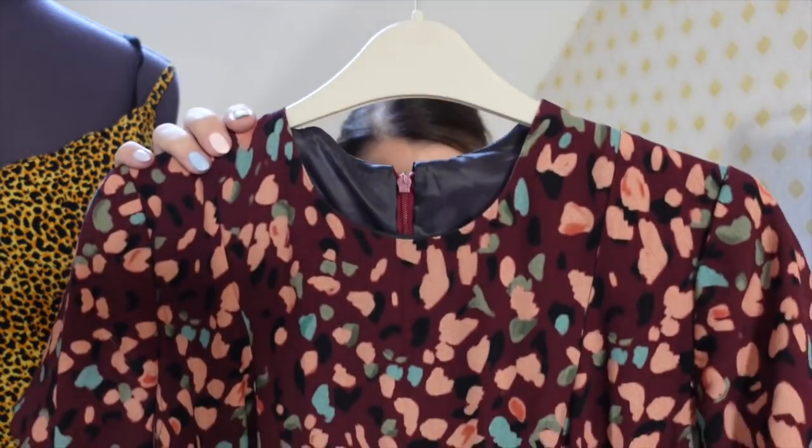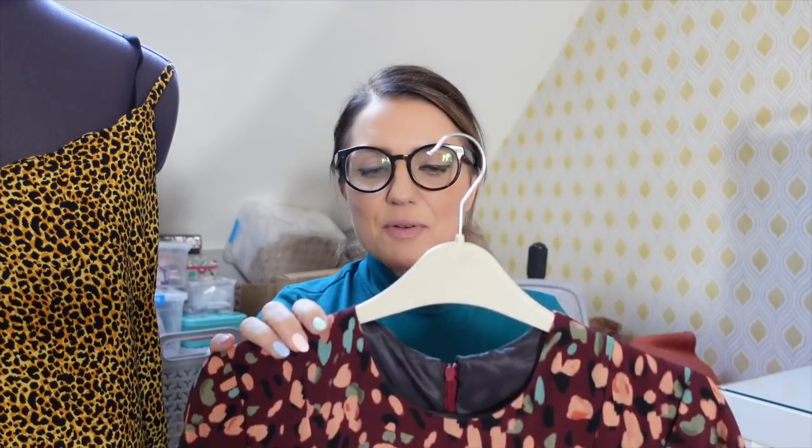It's really flattering. And they do a dress version as well, which would probably be even easier because you won't have to deal with the fit of the crotch, etc. But yeah, I really, really love this Vogue 9075. It's wonderful. Also to mention, Rachel from Stitch Drop did a sew-along for this, and I watched that and it was really helpful.